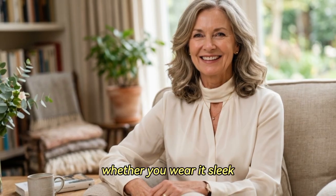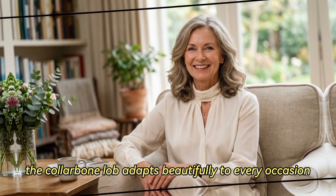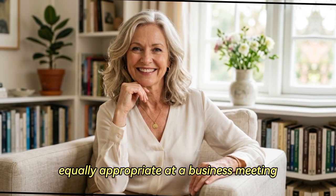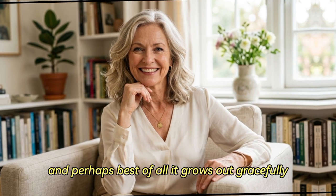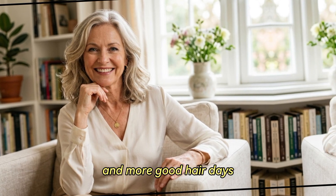Whether you wear it sleek, softly curled, or with relaxed waves, the collarbone lob adapts beautifully to every occasion. It's one of those rare hairstyles that feels equally appropriate at a business meeting, a family gathering, or a weekend brunch. And perhaps best of all, it grows out gracefully. That means fewer emergency salon appointments and more good hair days.